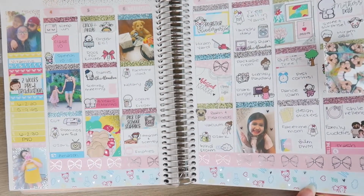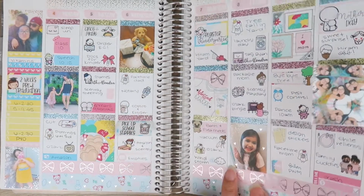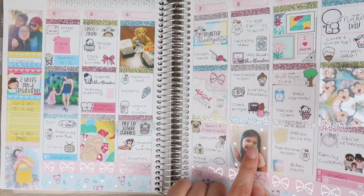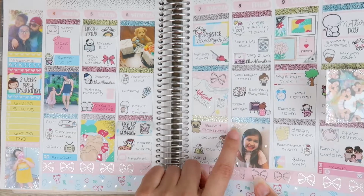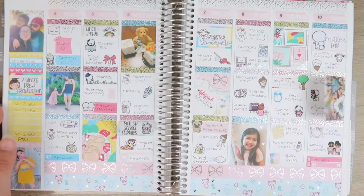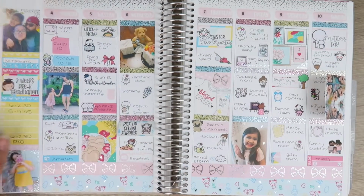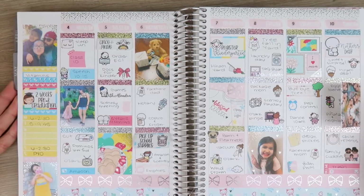Yeah, so all of these little hearts are from Simply Watercolor Co. And I did put some hearts here, around Alondra. That corner piece there is from Rose Colored Daze. So there's one there, but there's also one here with some hearts. But for the most part, most of the foil is from Scribble Prints Co.